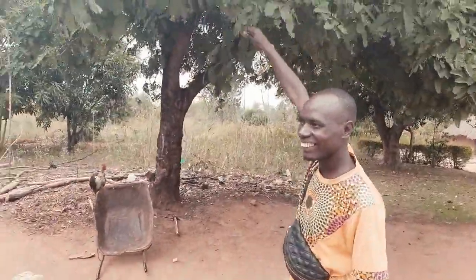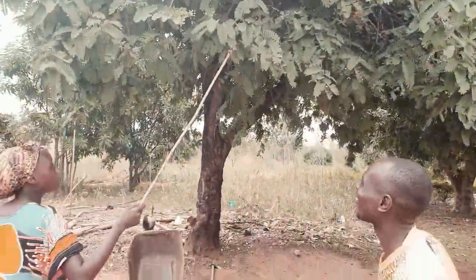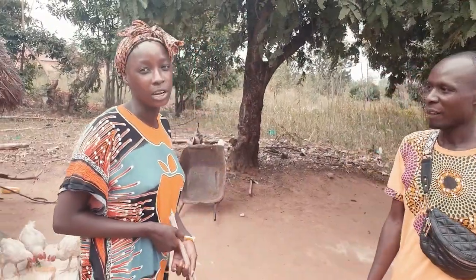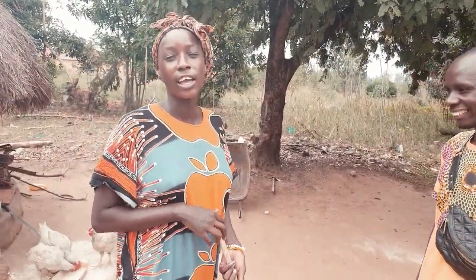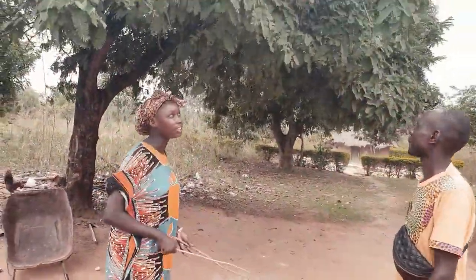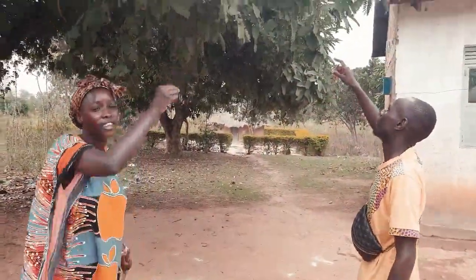And this one? This is chua. Chua. So I tell you guys, I remember making a video when I was showing you guys tamarind. This is how a tamarind tree looks. And by the way, the leaves are also, how do I call it, sour. When you're eating it, it's sour.